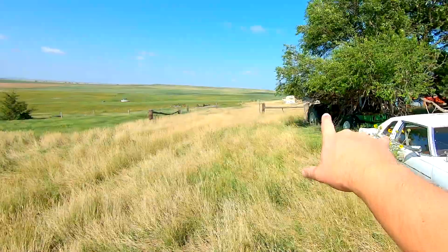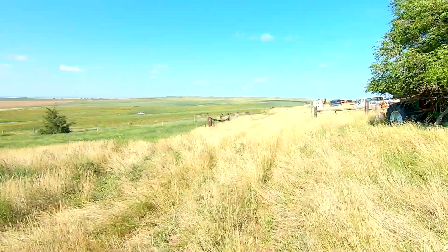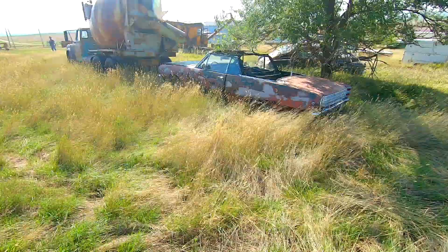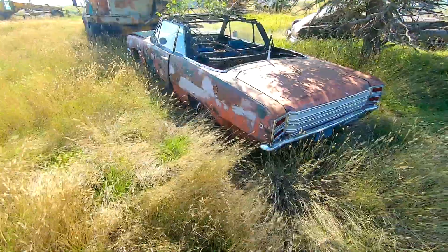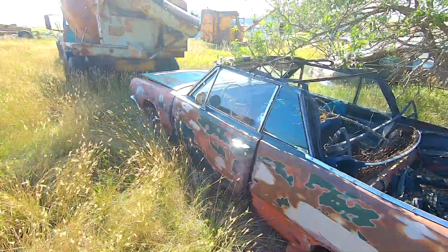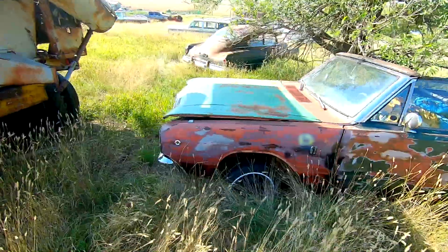So the cars over there are all his friends, so I'm not going to film that stuff. What do we have here? First convertible. It's a Dodge. There's GT on the side of it. I am not sure what the model is though.